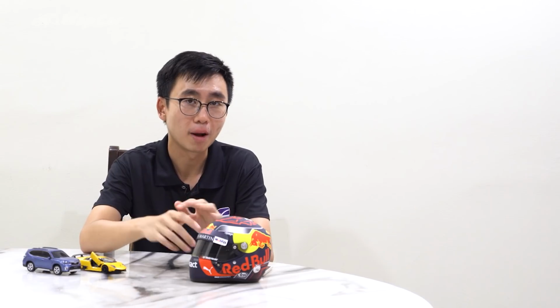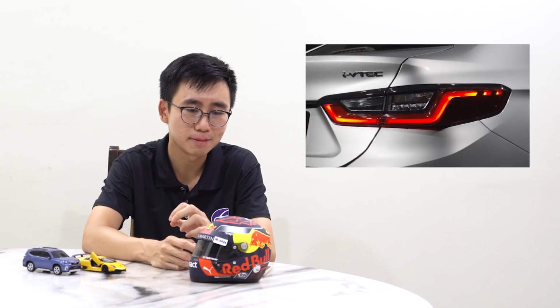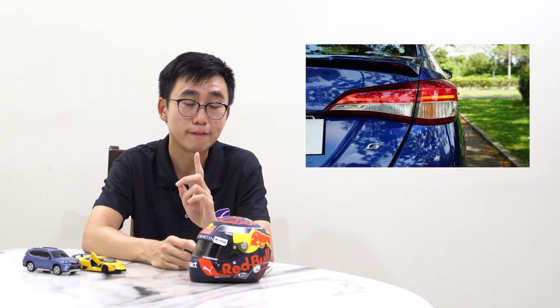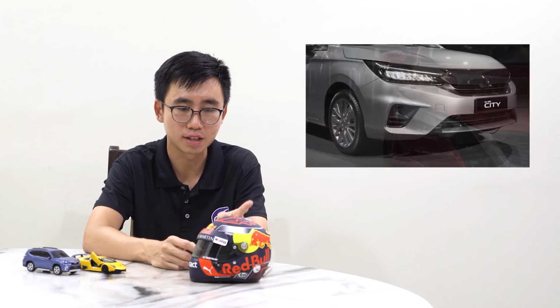Now, in terms of equipment levels, all three cars are pretty much on par. They all have 16-inch alloys and LED combination tail lamps, except for the Toyota Vios. The Toyota Vios does not come with LED headlamps like the Almera as well as the City. So if you're the kind who likes to blind oncoming traffic in the middle of the night, definitely consider the Almera and City.